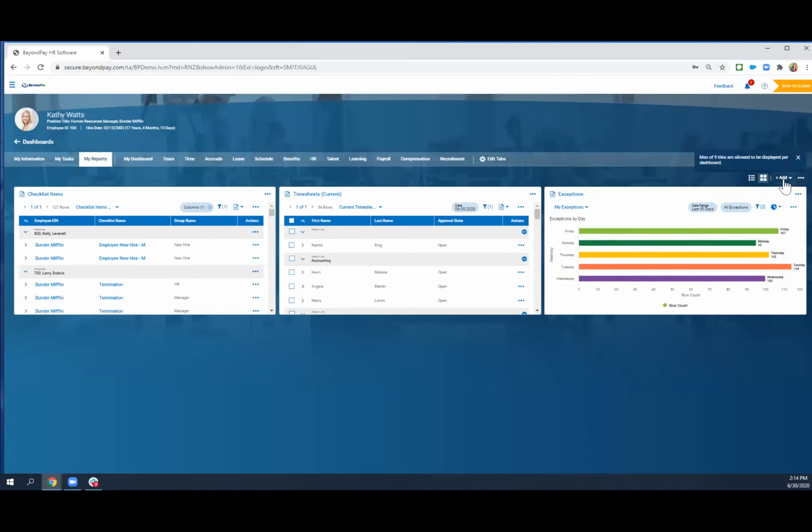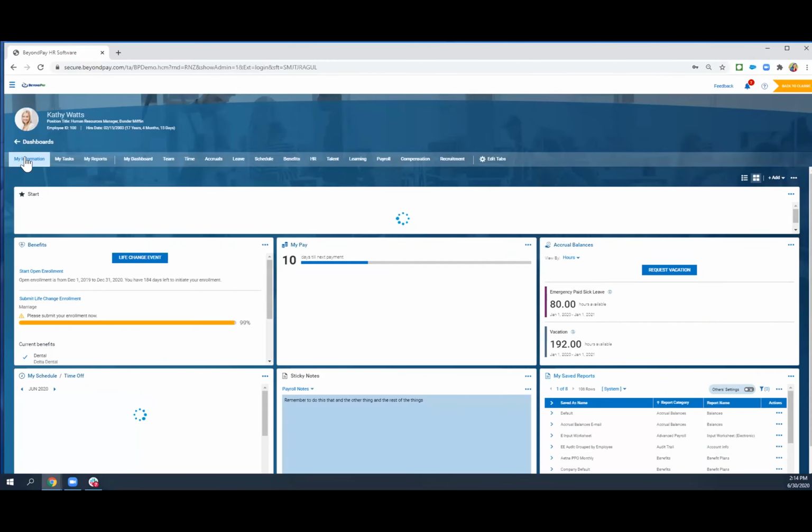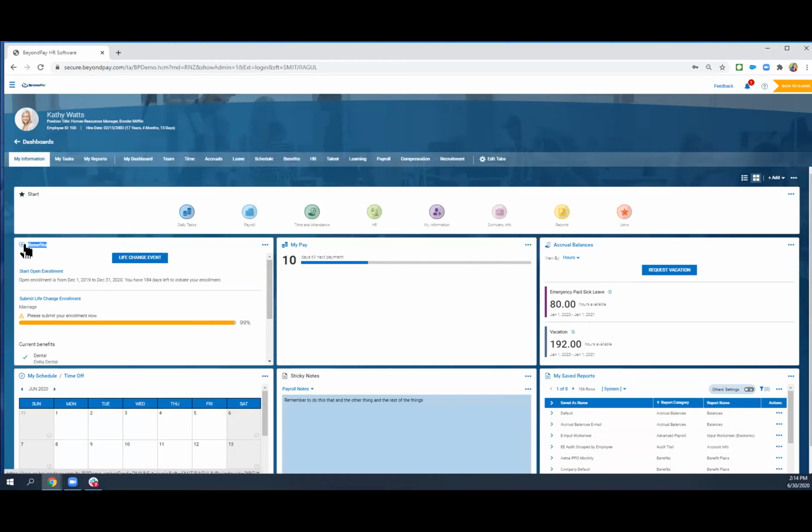Okay, and the last thing I was going to cover with you before turning it over to Brittany is going to be the widgets. So if I go back to my information, you see I've got some things on here that don't look like reports, right? There's been a lot of improvements over the whole UI update to give you shortcuts to various things through the system. Adding widgets is part of that. So if I go to add here, again, there's a widget option. Remember, you can only have 9 widgets or charts or reports on the dashboard on each one of these.